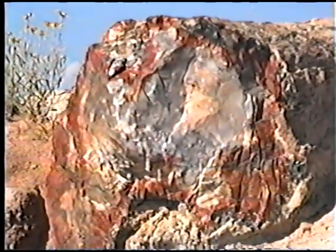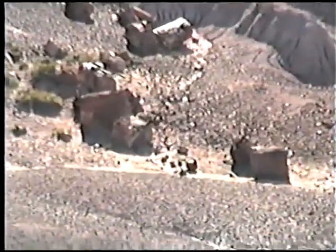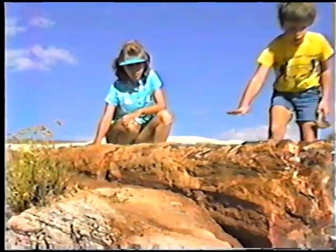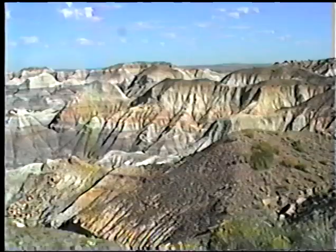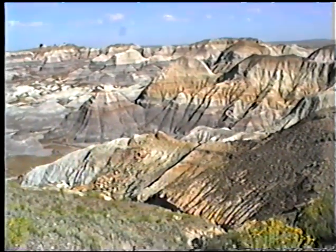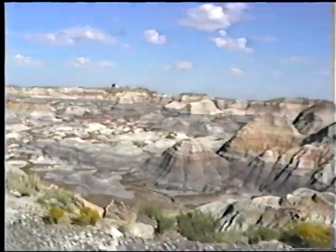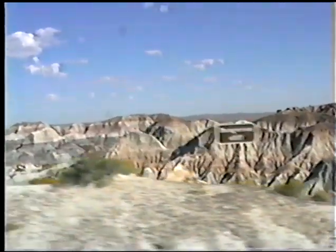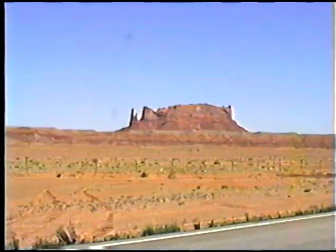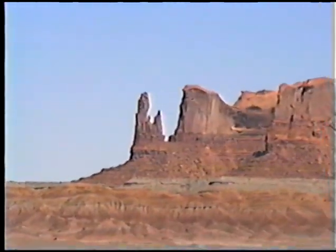We're at Blue Mesa. I think this is cool. Across Blue Mesa here are all kinds of logs that have fallen apart and fallen down. It's our last view from Blue Mesa. There's Blue Mesa and the vicinity. Here's a butte near Chinle, Arizona. Big sentinel in the sky.